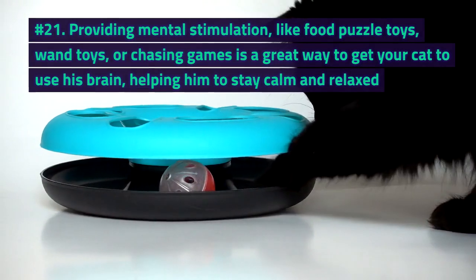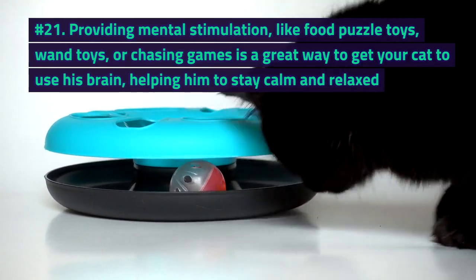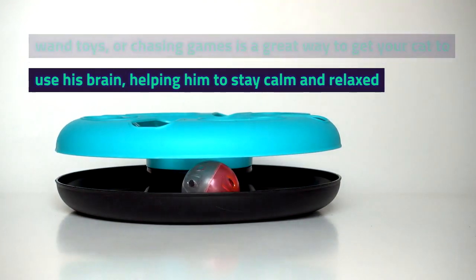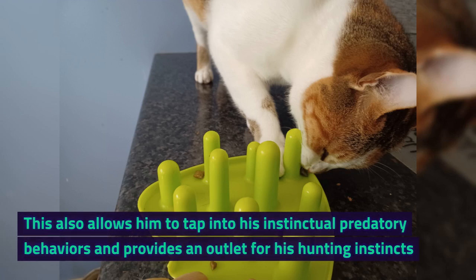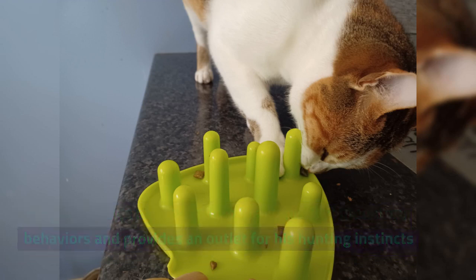Number 21. Providing mental stimulation, like food puzzle toys, wand toys, or chasing games is a great way to get your cat to use his brain, helping him to stay calm and relaxed. This also allows him to tap into his instinctual predatory behaviors and provides an outlet for his hunting instincts.